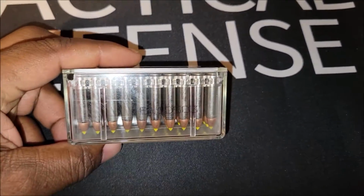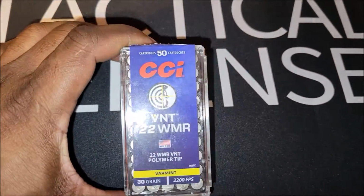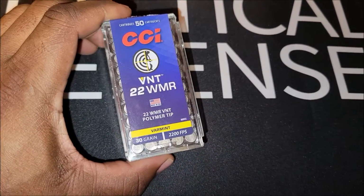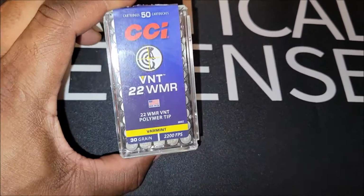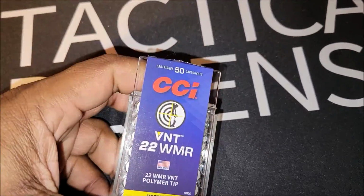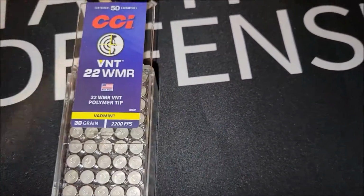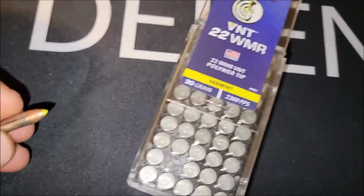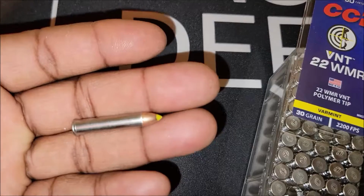All right, I picked up some of this 22 Magnum ammo. I always like buying different types of ammo. This one right here is a 30 grain, moving at 2,200 feet per second. Got a polymer tip. CCI makes some of the best ammo for like 22s and 22 Magnums. Real reliable ammo. I never had any issues out of none of the CCI.